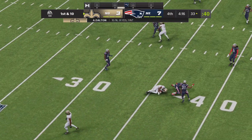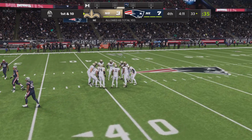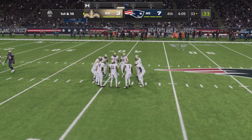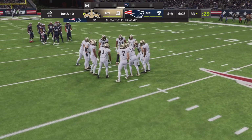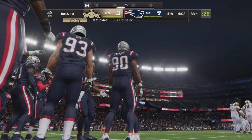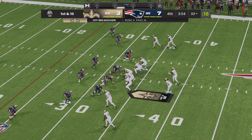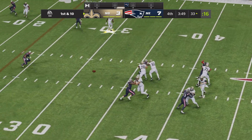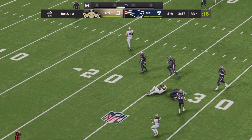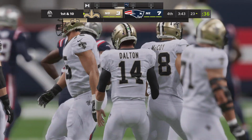Dalton's throw complete there to Thomas. And he gets this inside the 35-yard line. First down, Saints. Clock running, under 4 to play now as they come up on 1st and 10. Dalton now to pass. Smith catches left side. And brought down, but not before they're inside the 25.